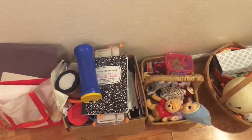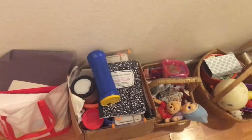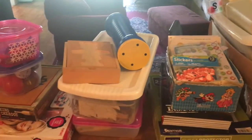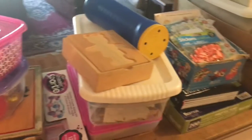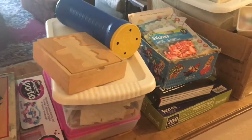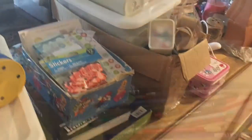So there's kind of a rotating effect going on rather than just having everything out all the time, and it's just kind of overwhelming and confusing for those little ones. Well, for anyone really, but especially for the little ones. Gotta really simplify, just have a couple activities out at a time.